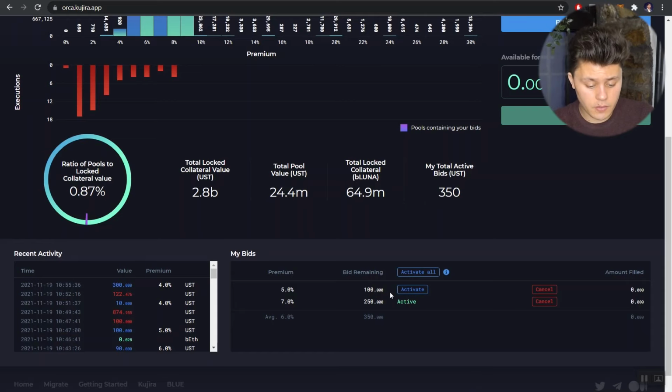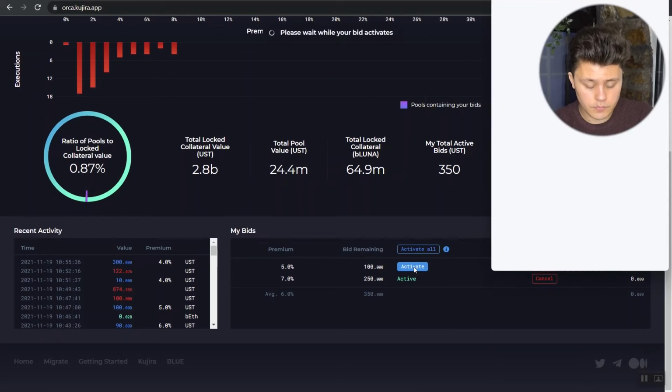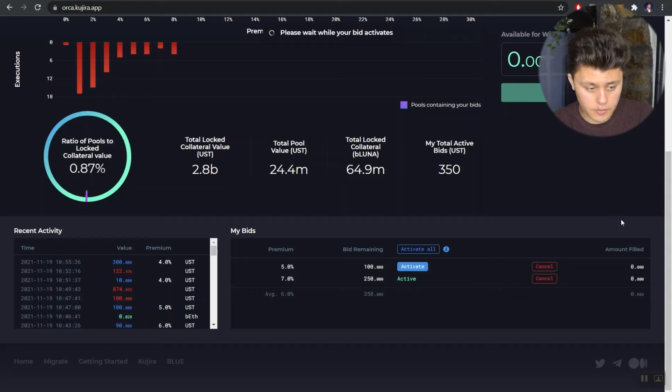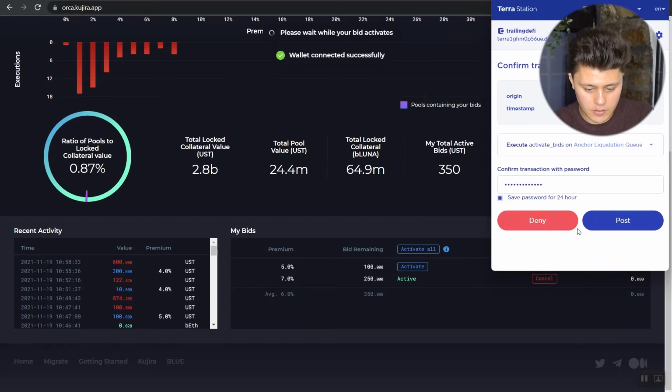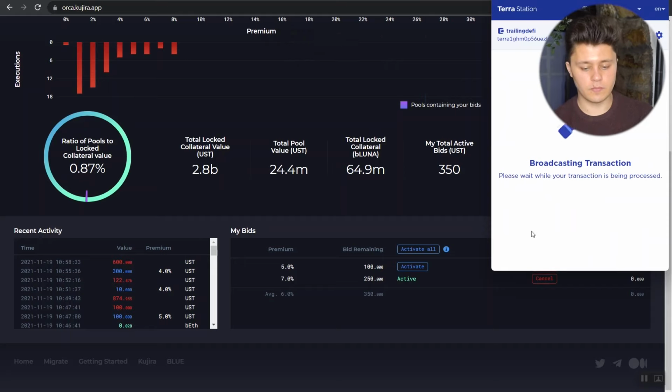Right down here, we have bid remaining. We can click on activate. Once again, this goes through Terra, and it actually just disappeared on us all of a sudden. Let's just refresh the page and make sure it didn't go through already, because it might have just clicked. Nope. Okay, so activate, post. Just give this a few seconds here.